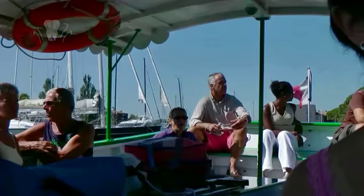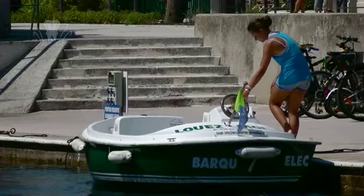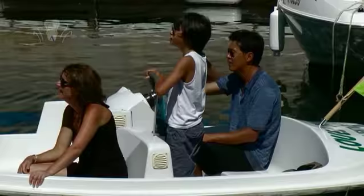Tourist vessels can take you on an informative cruise of the marine village's layout. Alternatively, if you prefer to take the helm yourself, you can rent a small electric boat for an hour and personally navigate the many kilometres of canals.